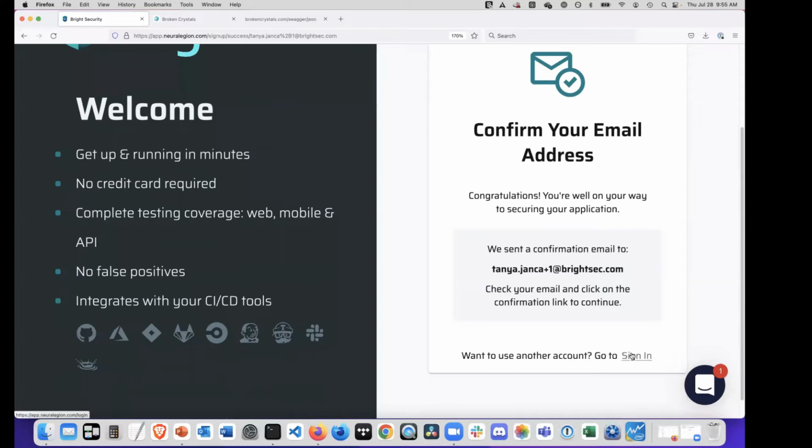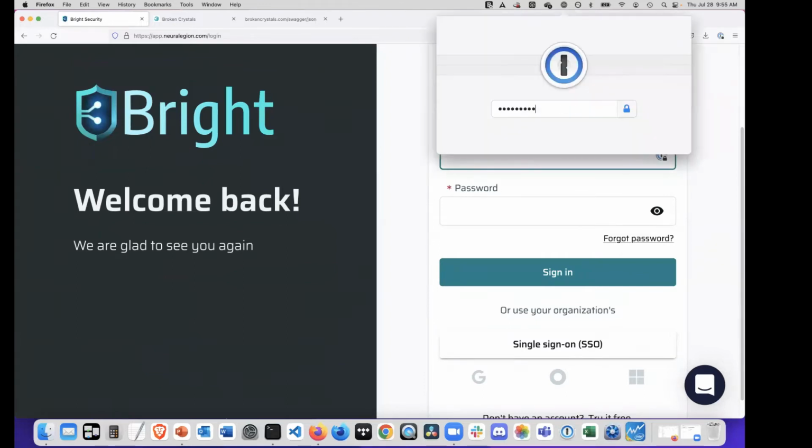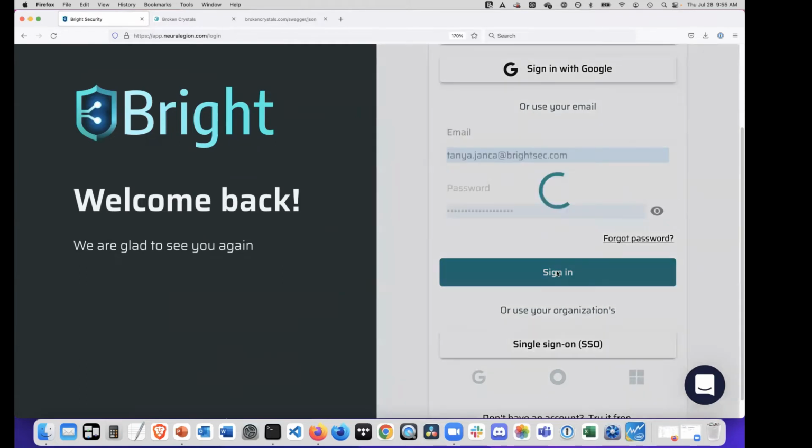In the meantime, what I'm going to do is I'm going to cheat and sign into my email account that I already have. And I'm going to use my password manager to get in because I have many, many passwords. Because I already did a bunch of scans earlier so that you could see what's going on.